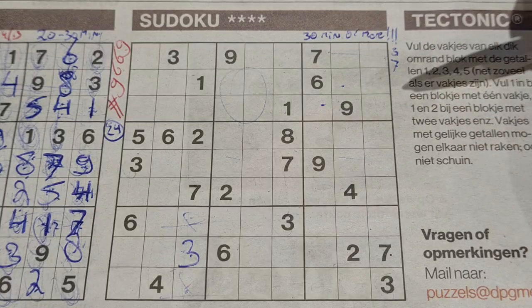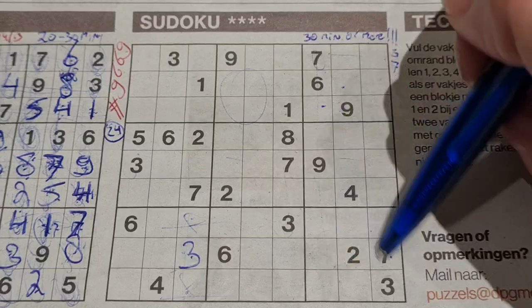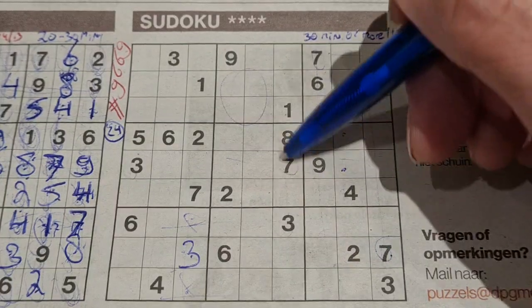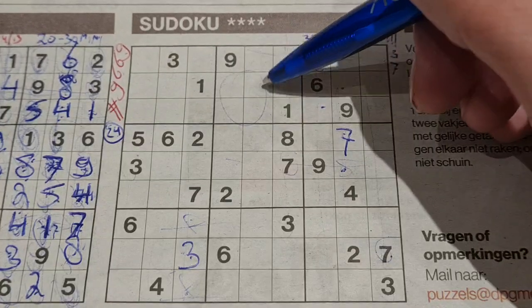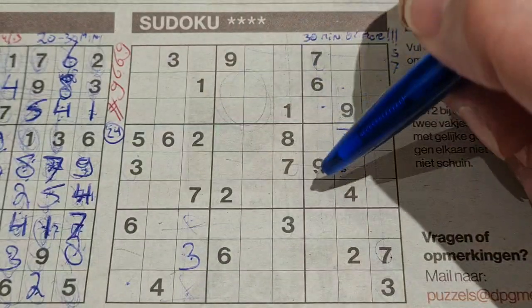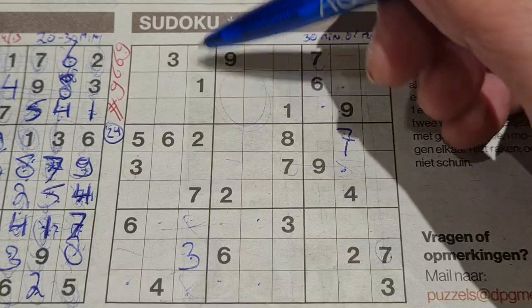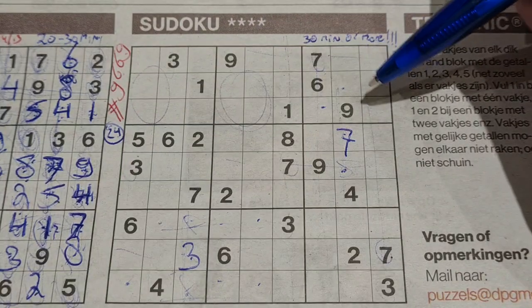How about the 7 then? 7 in this column, 7 in the last column, so the column 3, now only 2 places left, 7 should be here or there. We have a 7 in the middle row, no 7 there, 7 should be there. Need a 7 here. Need a 7 there. Well, will be difficult.